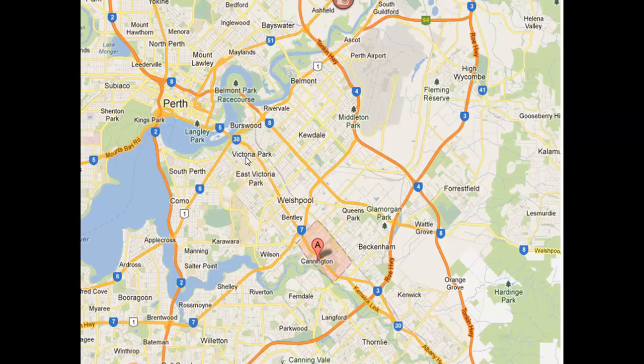Now along here in Vic Park, you've got a bit of a cafe strip developing, and it's growing quite nicely, to service the southeast part of Perth. So that's something else that we can look forward to as well.